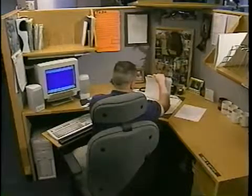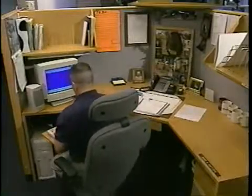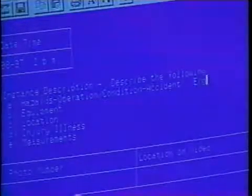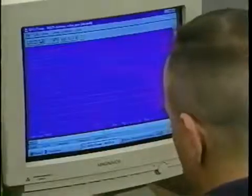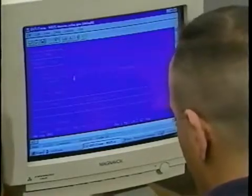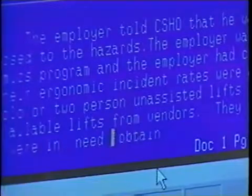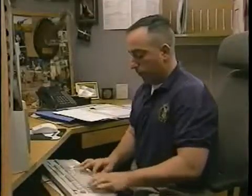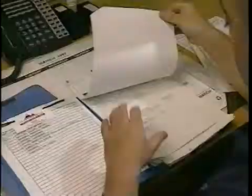Copies of any required written programs, insurance reports, or other previous audits of the facility can also help. Overall incident rates and ergonomic incident rates can be calculated. The same can be done for different departments, different shifts, and different wings in order to pinpoint areas of specific hazards. Brad Baptiste, a compliance officer in Denver, has conducted numerous nursing home inspections.